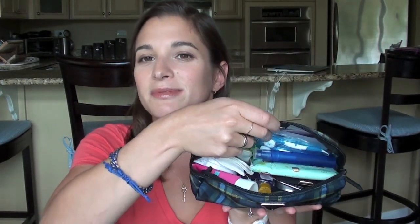So I'm going to start with the big one, the main one. I'm just going to pull the products out and show you guys. If you have any questions, feel free to leave comments below, as usual. I like this little case because it opens really nicely, and it has a zip pocket in the side, which is nice. I've got little hairs everywhere today. So I'll just give you, as best as I can without dumping all the items out, a look.